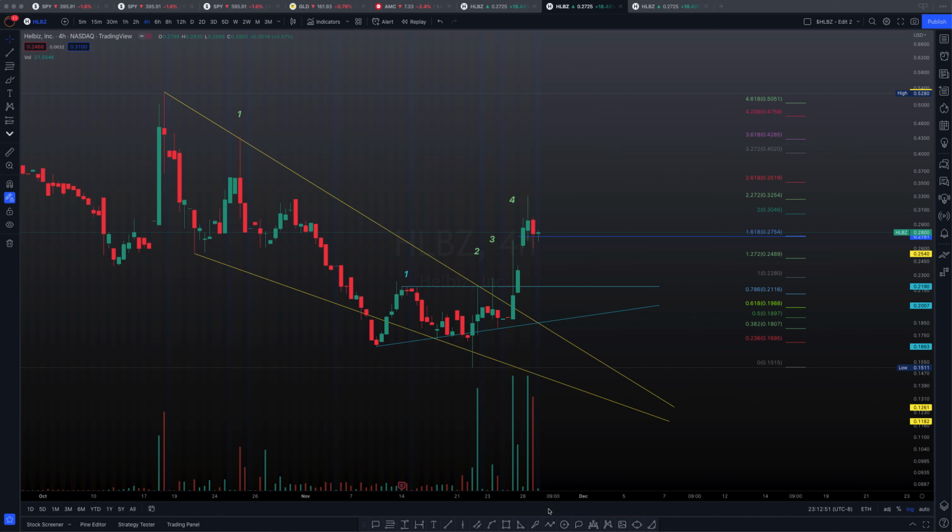HLBZ had an excellent day of trading today. Now, there are a couple of things that we need to watch out for. When we start printing candles like this, especially in the 4-hour chart, looking at a hammer, candle analysis suggests that there could be a potential downside. Let's go ahead and find out exactly what I mean by that in this video.